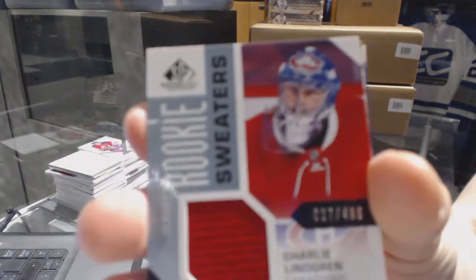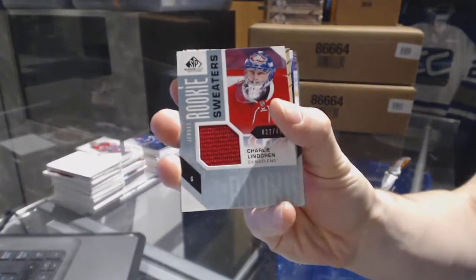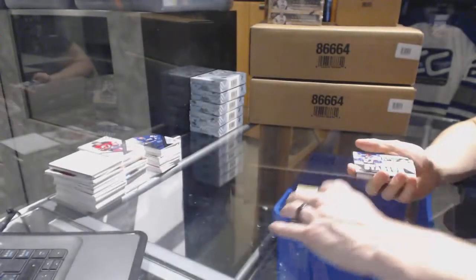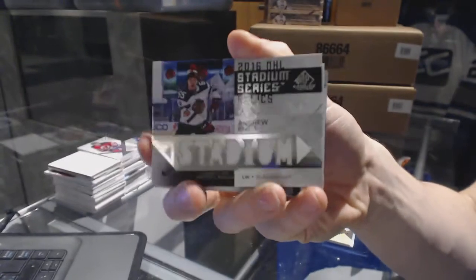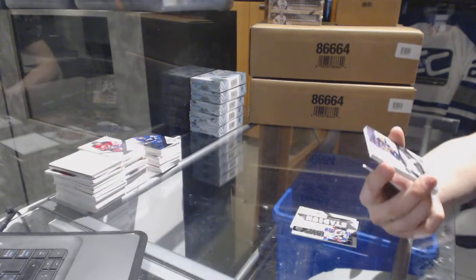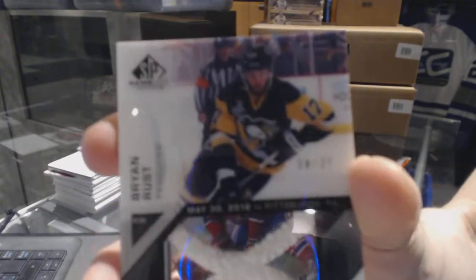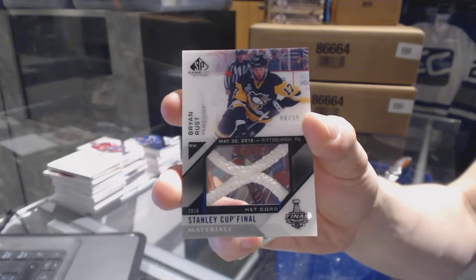We've got a rookie sweaters number to 499 for the Montreal Canadiens, Charlie Lindgren. Rookie jersey number to 399 for the Tampa Bay Lightning, Braden Point. We've got a Stadium Series relics number to 99 for the Chicago Blackhawks, Andrew Shaw. We've got a Stanley Cup Final Materials game used net cord numbered 8 of 25 for the Pittsburgh Penguins, Brian Rust.